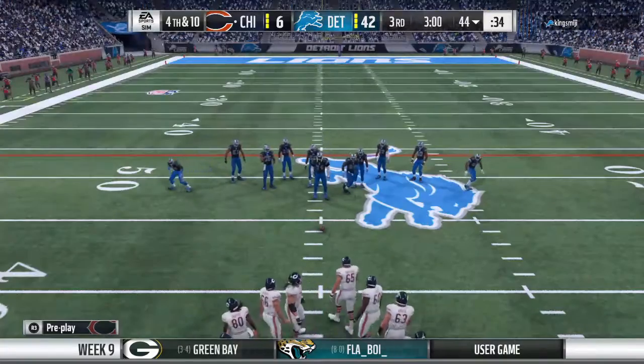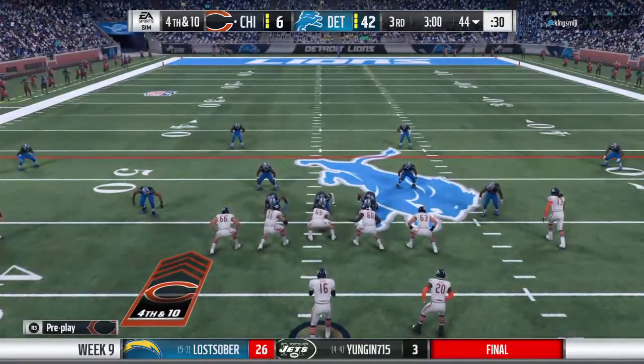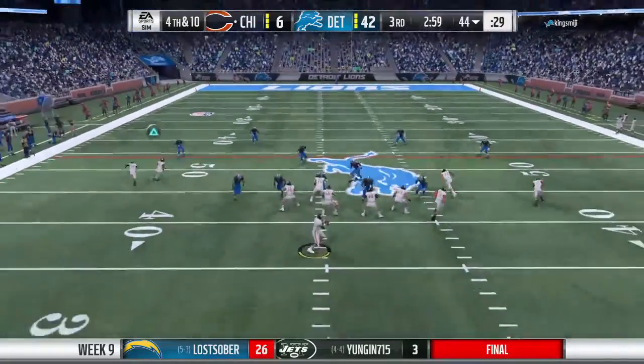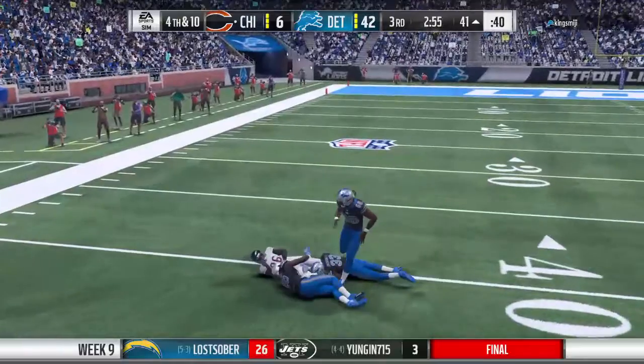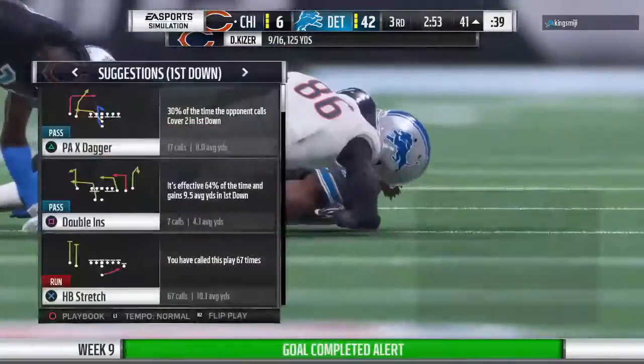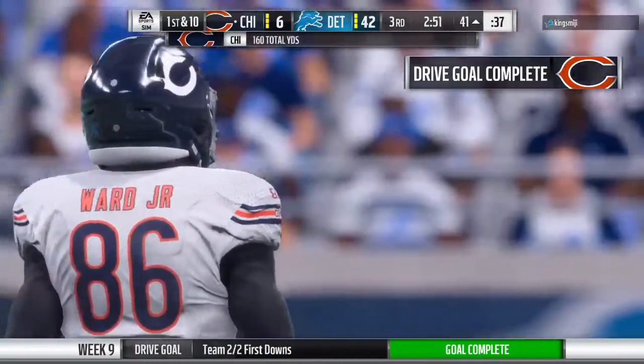Still just the 3rd quarter, but they've got to make something happen. I think they know that. They're going for it on 4th. They'll try and throw for it here. Looking left side, and it's complete. And he will have 1st down yardage as he's brought down at the 41.